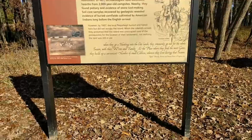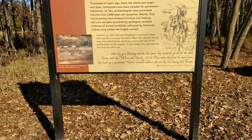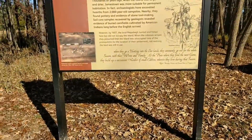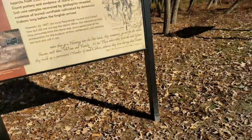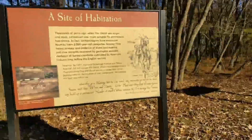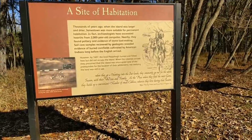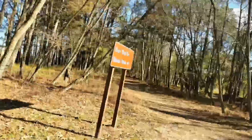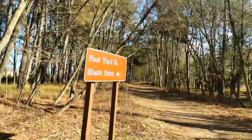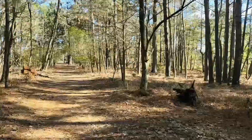So the American Indians were what today we would call hunter-gatherers. They followed the game around and, I'm going to say, ate mostly meat, even though it does say they grew corn. If they were traveling, I don't think they were carrying that with them. Let's go down this foot trail to Black Point, and somebody's coming, so I'll cut this off right now. I'll be back with you shortly.